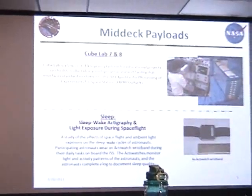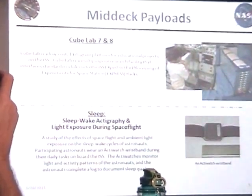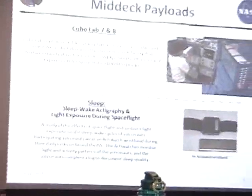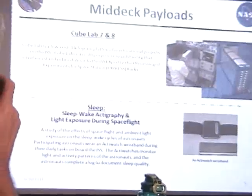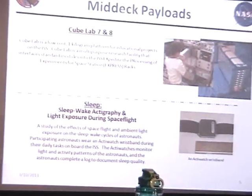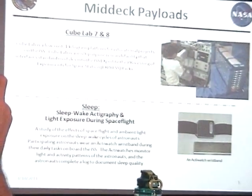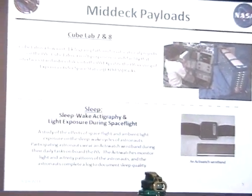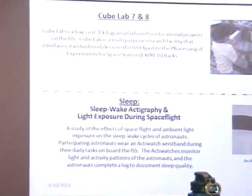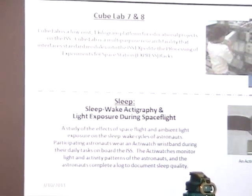CubeLab is a facility that I believe was built by the Kentucky Space Consortium, and it is a modular facility in which they can put several different areas of science. I think they're primarily focused on educational. They express models on it, and a lot of them are flying up and down, not time critical. This time we're going to have some time critical ones, which are already up to their 7th and 8th flight.